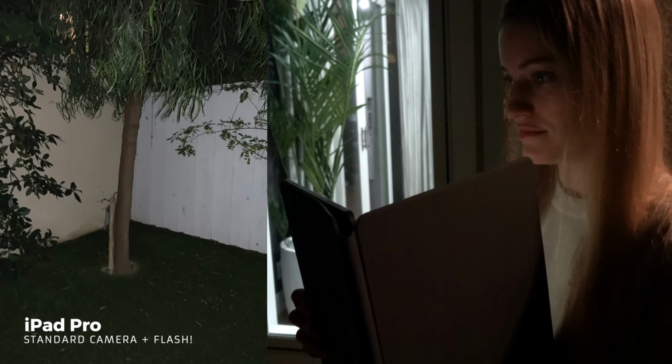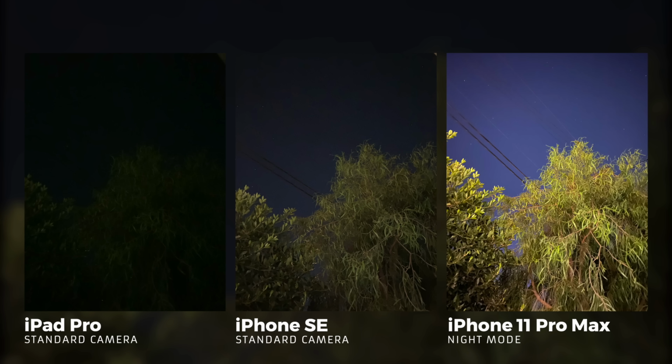iPad Photography 101. I forgot, this actually is a flash. How cool do I look with the iPad and an iPad flash? I mean, look at this. I can put it on my shoulder. I'm like a news anchor. That, my friends, concludes our night camera test. Back to Justine in the bathroom.